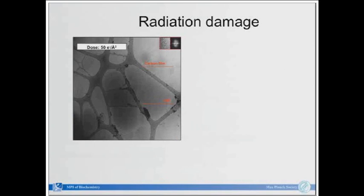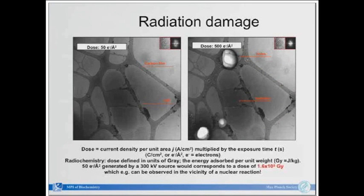That's how it looks when you illuminate, for example, one cell on a lacey carbon grid in ice with a dose of 50 electrons per square angstrom. And that dose, when you calculate it in terms of gray in radiochemistry, is equivalent in principle to a dose of 1.6 times 10 to the 8 gray, which is normally a dose that can be observed in the vicinity of a nuclear reaction. So it's a pretty high dose, with 50 electrons per square angstrom at 300 keV.